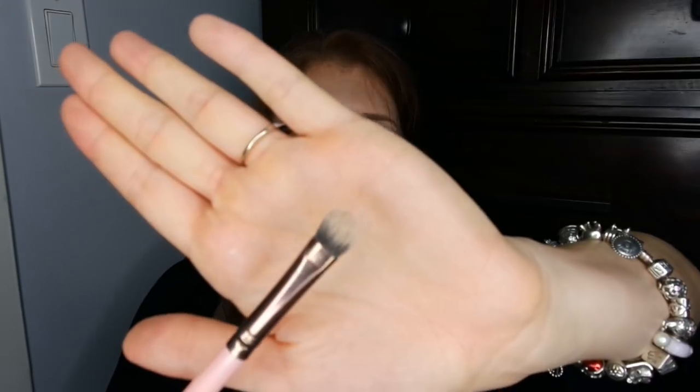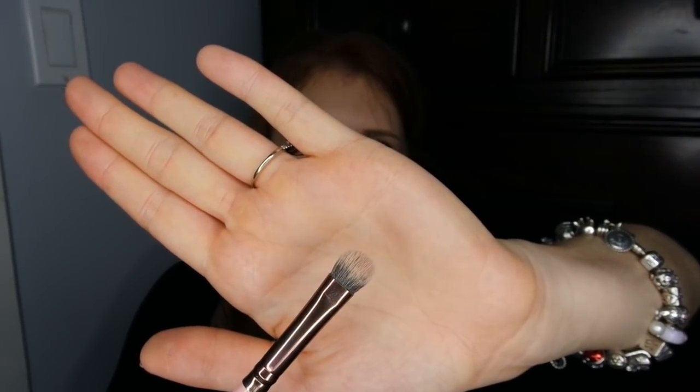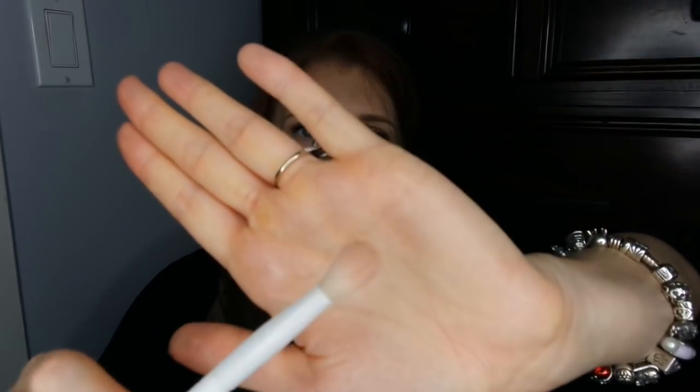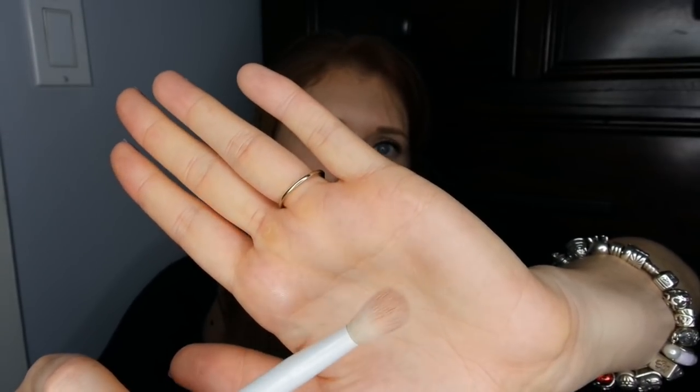And then I have a couple of brushes that I just don't feel like perform that well compared to other eye brushes that I have. The first is this Luxie 213 Travel Brush. I just don't really think this applies color that effectively on my lid. And then I have this super cheapy Wet n Wild crease blending brush. Again, I just don't think it blends out color on my eyes as well as some other crease brushes do.